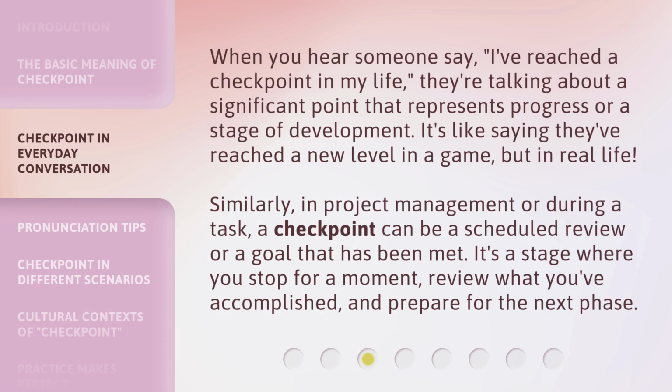When you hear someone say, "I've reached a checkpoint in my life," they're talking about a significant point that represents progress or a stage of development. It's like saying they've reached a new level in a game, but in real life.